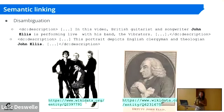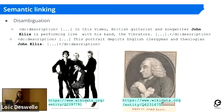To add yet another level of complexity, one has to deal with the problem of disambiguation, because there are many John Ellises out there, and it is difficult to deduce which John Ellis is the one related to the object at hand. For example, there is a John Ellis who is a guitarist and songwriter, and there is a John Ellis who is a theologian and a clergyman. And this is a very difficult problem. So based on context, and actually the very limited context that most of the time metadata provide, we have to infer which is the right John Ellis, so to which Wikidata URI we should link.